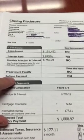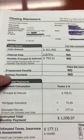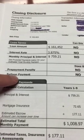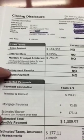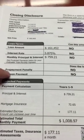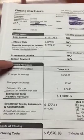But a balloon payment would be if you made payments throughout the life of the loan, but then at the end of the term, there's still a large lump sum or a balloon owed at the end of the loan. You don't see these too often. You ran into these more often in about 2005 or so, and the mortgage market was a little bit more wild than it is today.